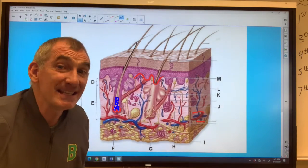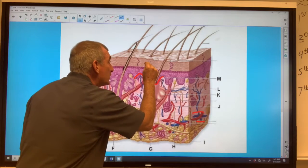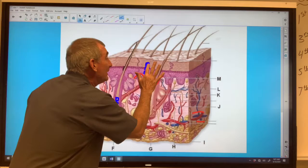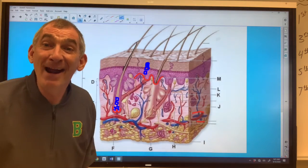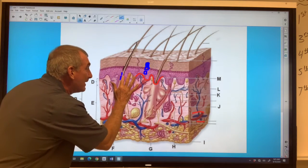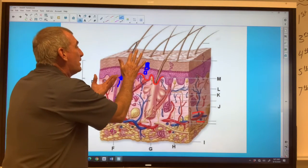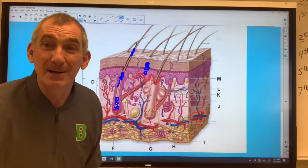Now, Luke, just like in the skin, as the keratinocytes get pushed up, what happens to the amount of keratin in them? Yes, Luke, it gets completely filled up with keratin. Well, Luke, what's up with your hair? Yes. By the time the keratinocytes get right here, they are completely filled up with keratin. And as it gets pushed up, yes, Luke, these cells are completely filled up with keratin.